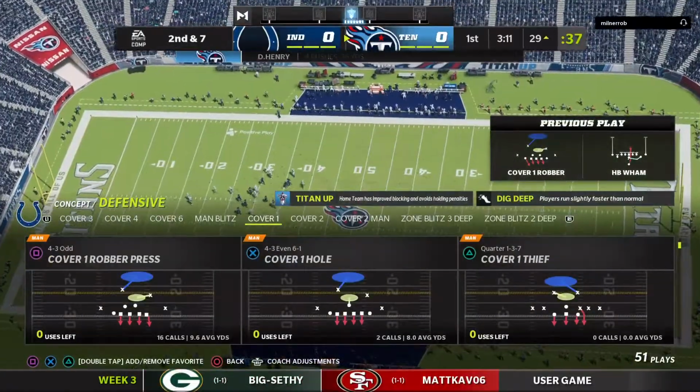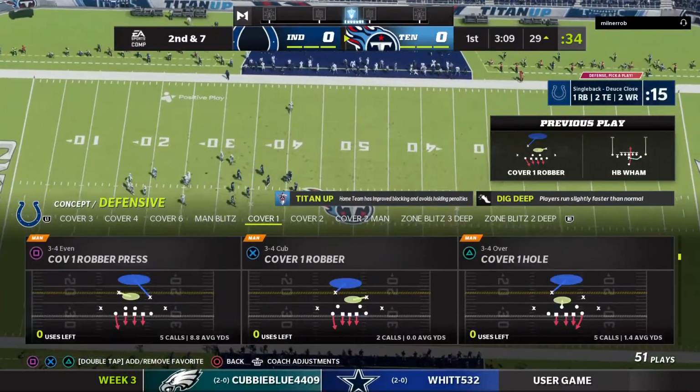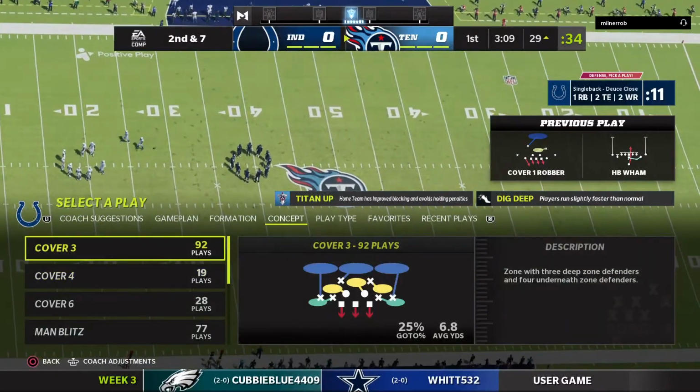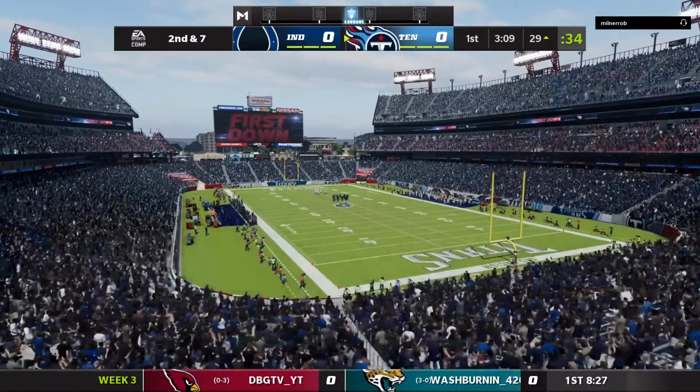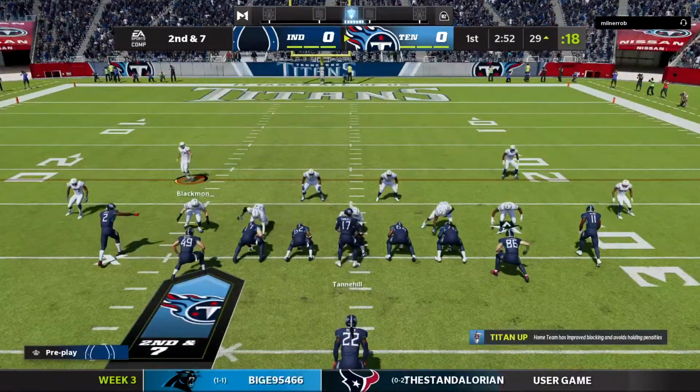Just the 8th man to top 2,000 yards and the first since Adrian Peterson in 2012. He has his sights set on another 2,000-yard season. 2nd and 6. No, scratch that. 2nd and 7.